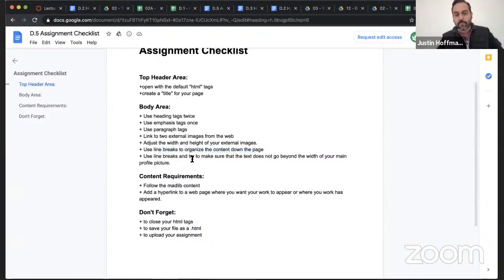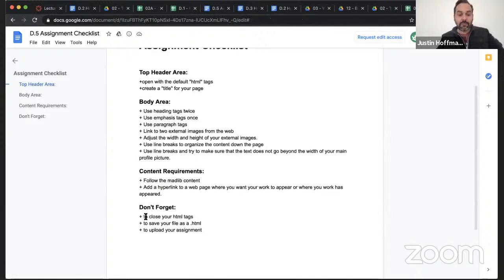And then you could keep going. So the page is going to just go down like that. So you're using BR as a break, and to create spacing between one thing or another, you could use BR on there. We're not actually using CSS on here. If you want to go farther, you can. And then you could add in your Madlib content. Don't forget to close with an HTML tag, save your file as a .html, and then upload your assignment.